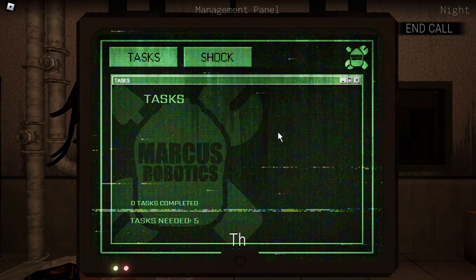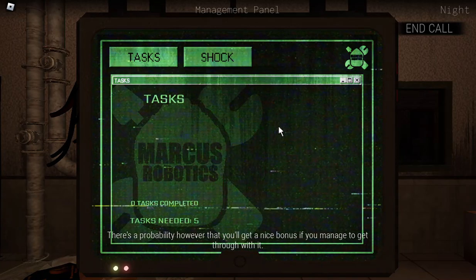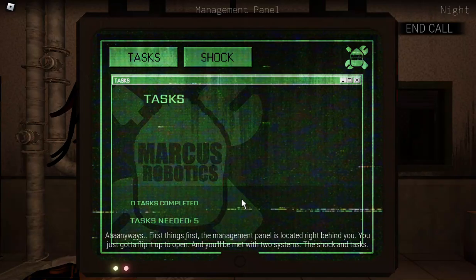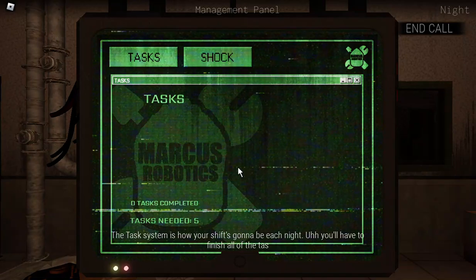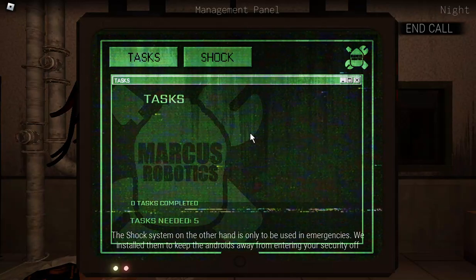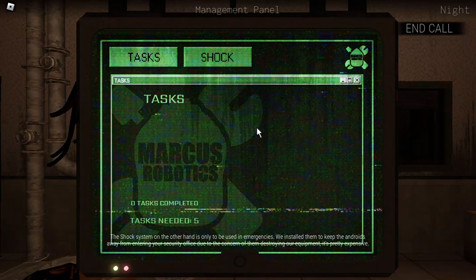Anyways, first things first. Management panel is located right behind you. You just gotta flip it up to open, and you'll be met with two systems. The shocks and task board. The task board is how your shift's gonna be each night. You'll have to finish all the tasks listed, and after that your shift should be over. Shock system, on the other hand, is only to be used in emergencies. We install them to keep the androids from entering the security office due to the concern of them destroying our equipment. It's pretty expensive. You'll have the option to activate the shocks for either the vent or the hallway outside your office.